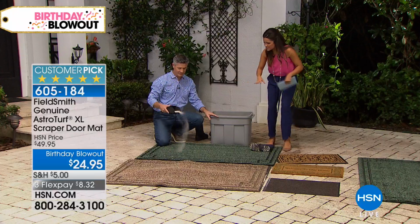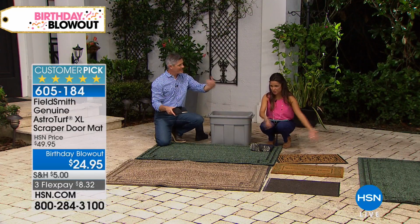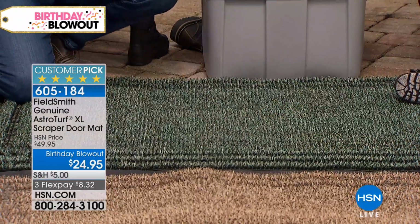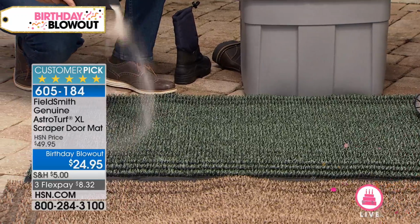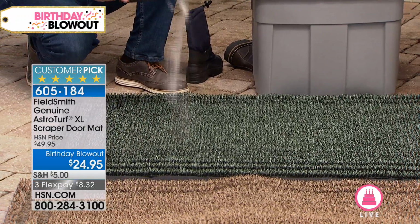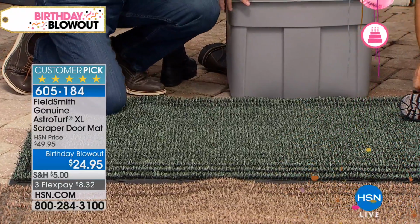So sometimes maybe it gets it off your shoes, but then it just sits on top of the mat. And so then the next person, yeah, there's nowhere to clean your feet. You're looking for a clean spot, but this does such a great job of hiding that sand and removing it from your feet. And I love the size of this one. It is amazing how large it is.